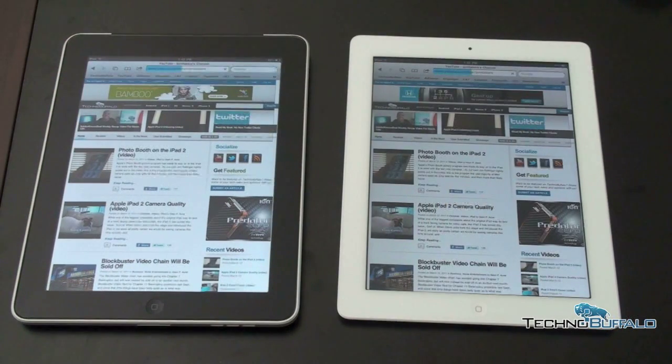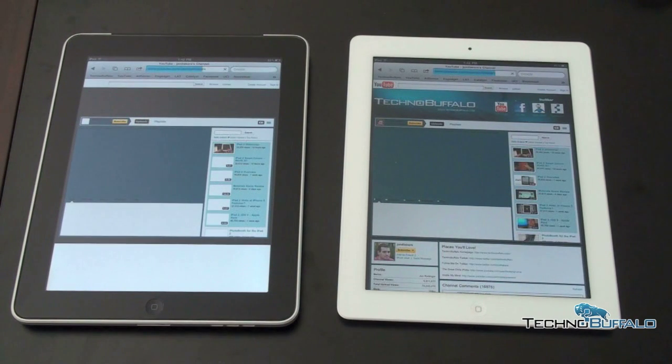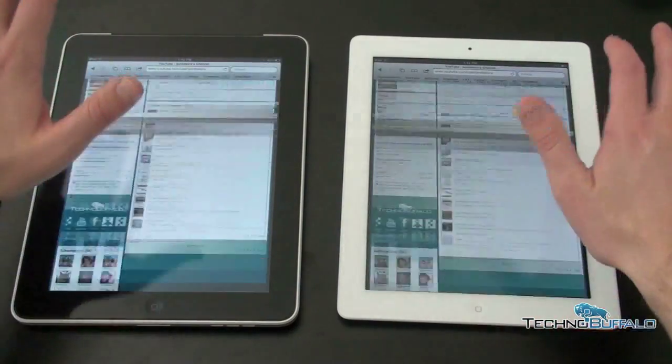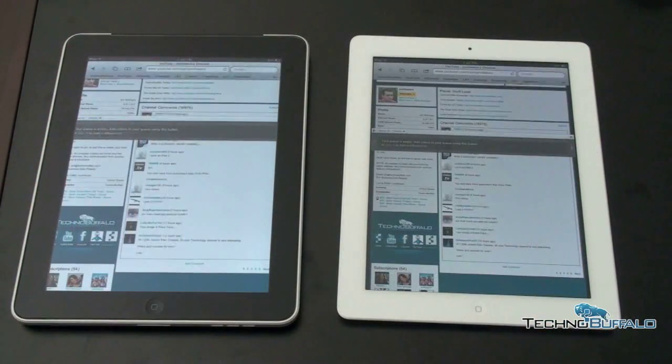Alright, so those are both set at the same time to load, and these are just representative tests. Certainly there are a ton of other websites we could run and try. This one looks a little bit quicker. iPad 2 finished just a hair before. Let's see how scrolling works. Both look pretty smooth. Pinch to zoom, pretty smooth on each. Not that giant a difference.